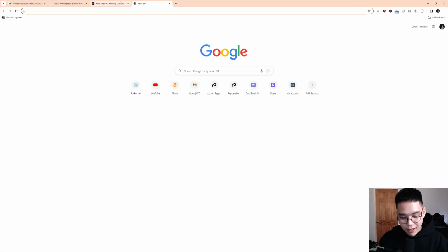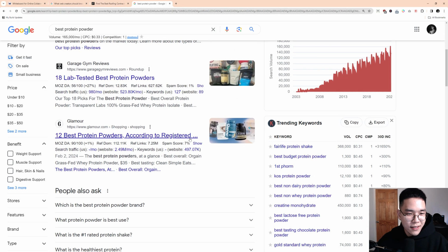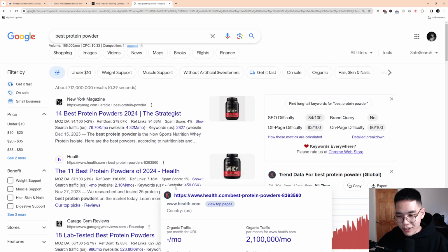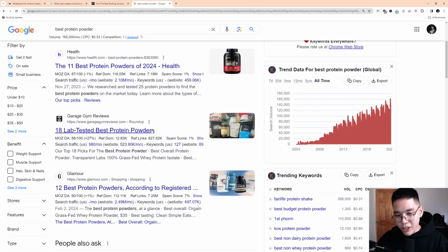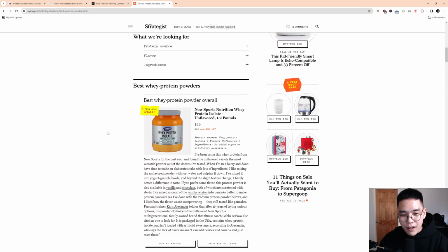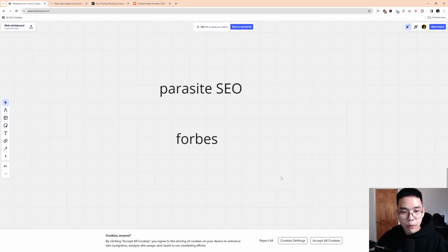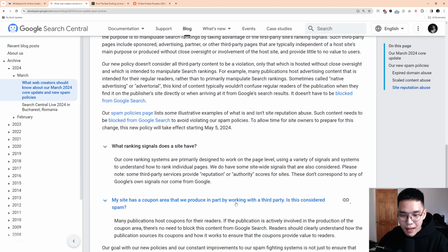So yeah, you can see this across best protein powder too. If you type this in, we have New York Magazine, Glamour, Washington Post, and then Forbes again. Again, these are just affiliate plays. You wouldn't really think of, let me get my recommendations for the best protein powder from New York Magazine or Forbes. You'd probably go to health.com or a gym website, right? But this is what parasite SEO is. It's just piggybacking off of established domain authority so that you can produce content that will rank well without much effort because of that built-in authority to that domain already. So that's what site reputation abuse is.